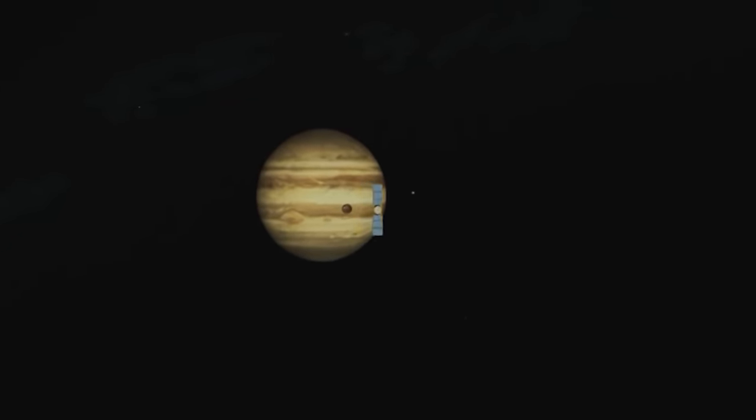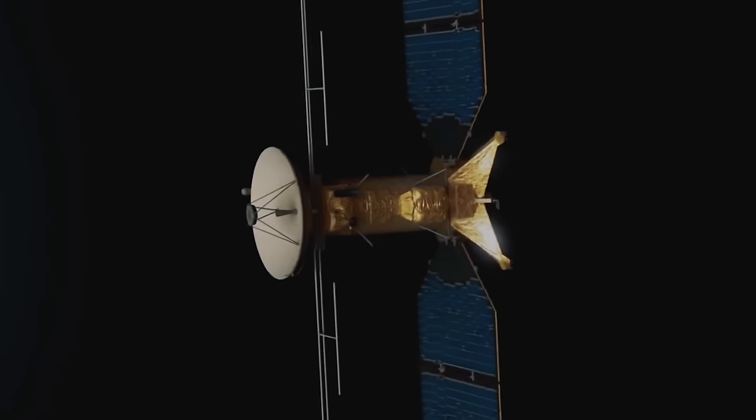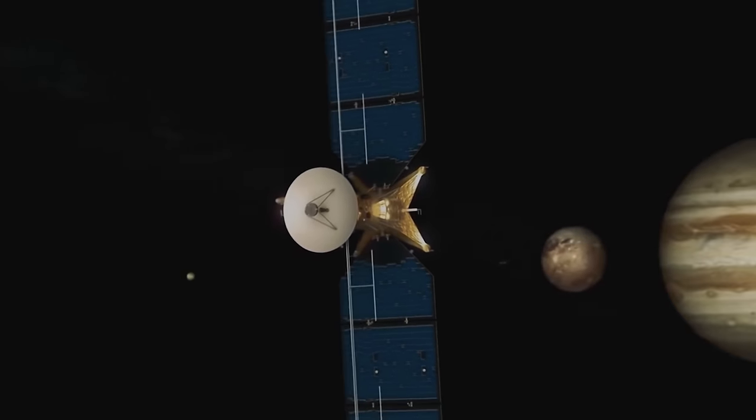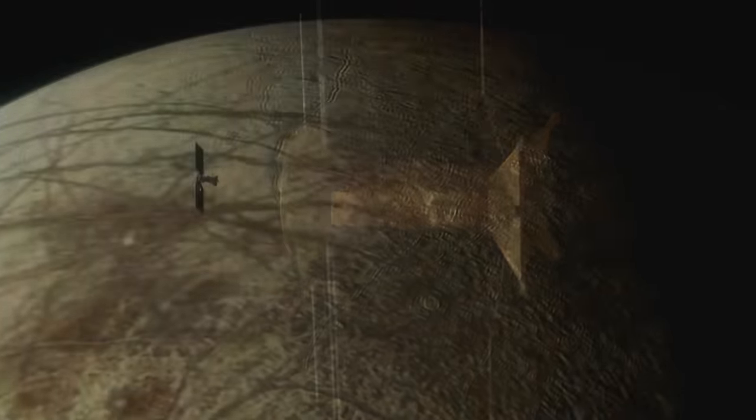Its pathfinding mission is leading the way for the one to come, the Europa Clipper, a mission in the design phase to look closely at Europa, the moon with a hidden ocean, and the possible location for life to evolve beyond Earth.